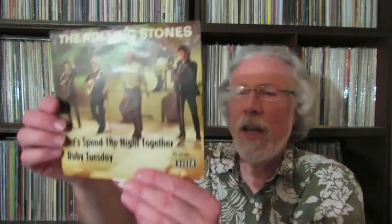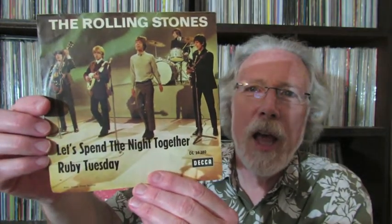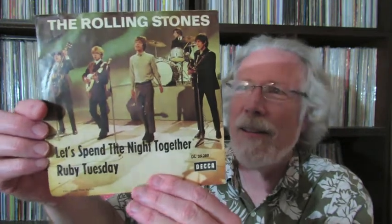And Let's Spend the Night Together and Ruby Tuesday from Germany. Nice live shot there. Looks like they're on a TV sound stage, I think. Could be Ed Sullivan. Also from Germany, We Love You and Dandelion.